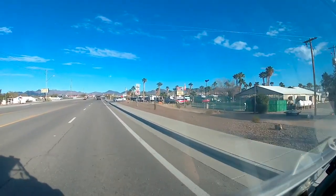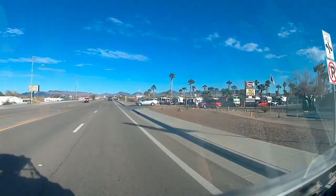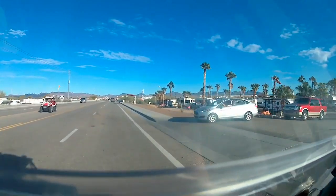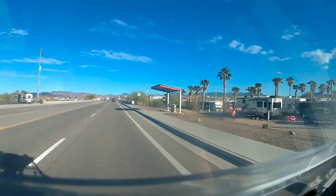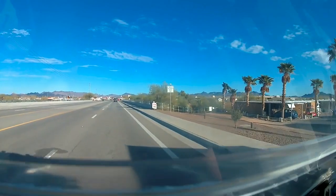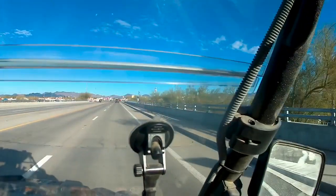We're coming up on another RV park. I believe, I'm not sure, it's hard for me to remember and see the signs, but I think that might be 88 Shades, possibly. I can't remember, but like I said, all these parks in town, they all kind of blend into me.